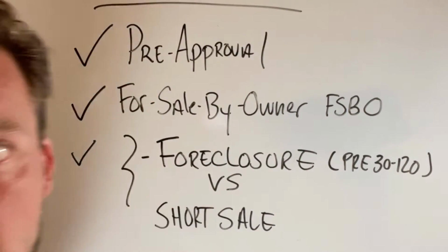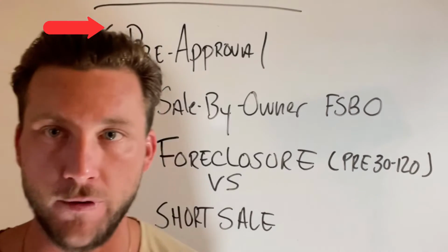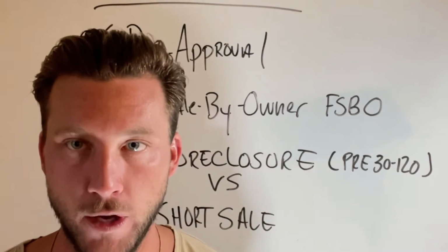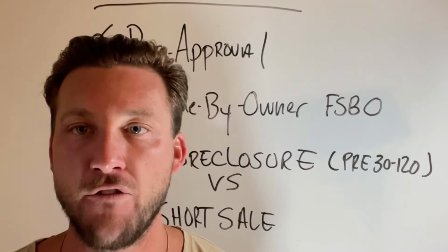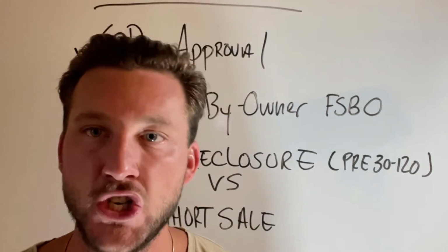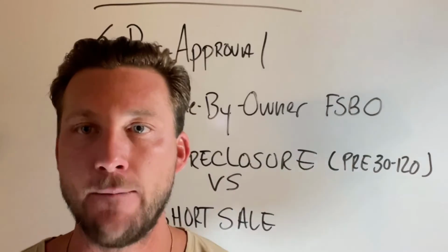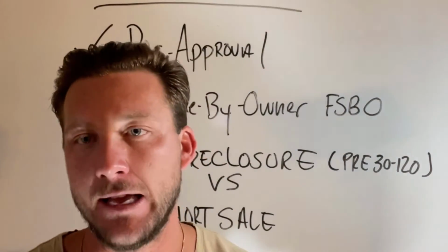So the first one is pre-approval. All pre-approval means is exactly that. You're pre-approved for the loan, okay? That means you've handed in W-2s and proof of income from the previous years, they've gone over your loan and debt ratio, and they just kind of took a snapshot of what you possibly could afford in the range.